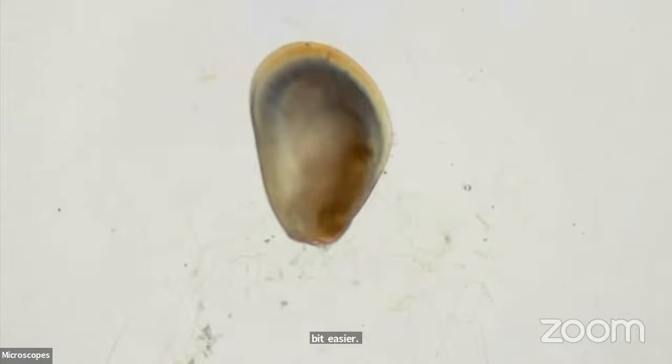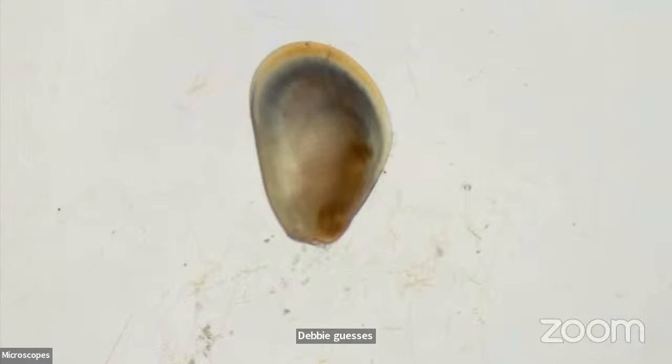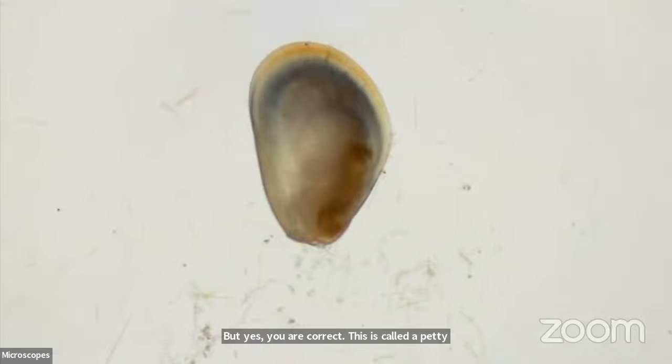Maybe it'll show us. Debbie guesses clam. Rachel guesses clam or mussel. This one's not currently moving for us. We'll give it a second and we'll see if it moves. But yes, you are correct. This is called a pediveliger. So the term pediveliger refers to this larval stage of the clam.